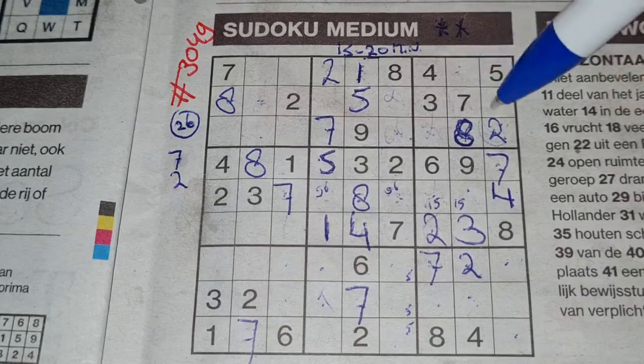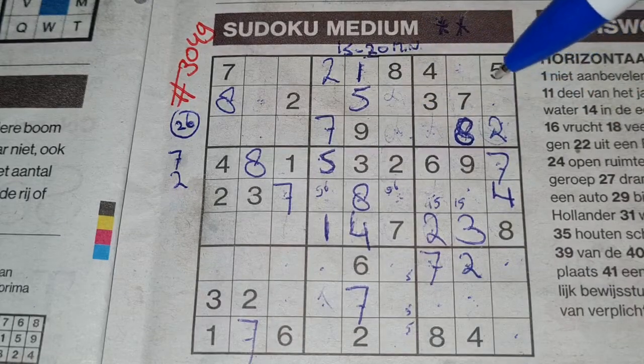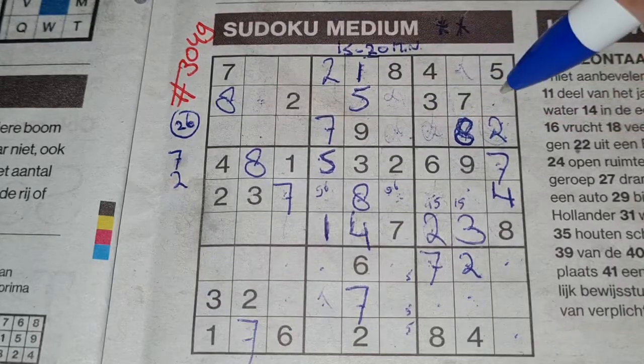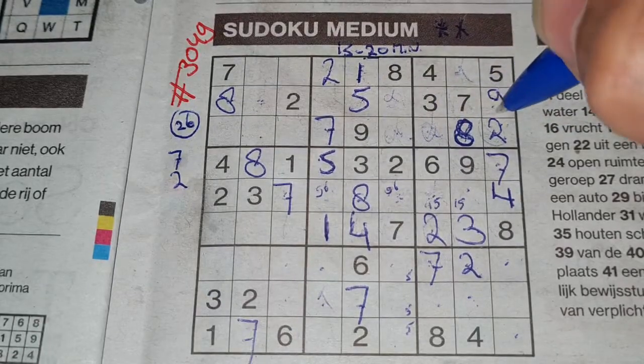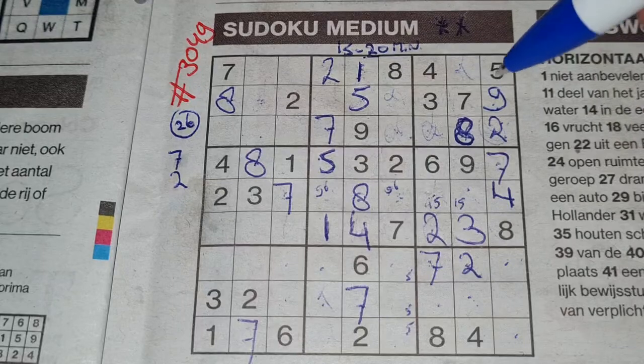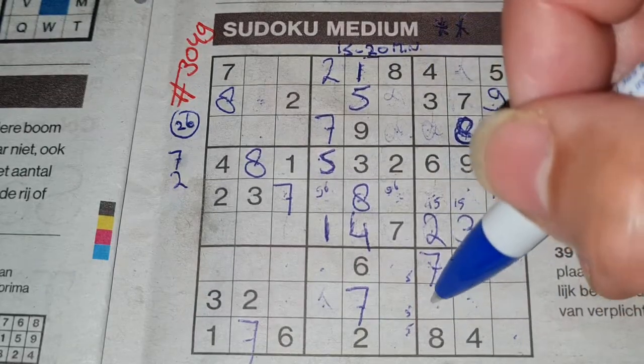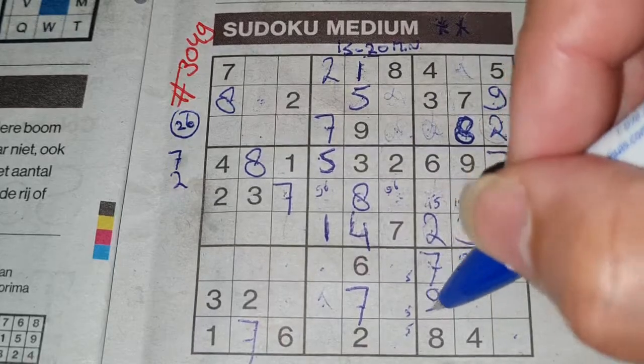3 missing numbers now in this big square. One of the missing numbers is 9. We see here 9, no 9 there. There 9, no 9 here. The only place for the 9 should be here. 9 in this column, 9 in the column next. So in that column, the only place for the 9 should be here.